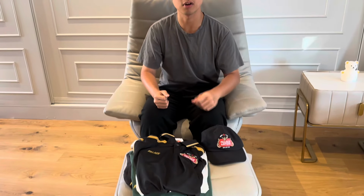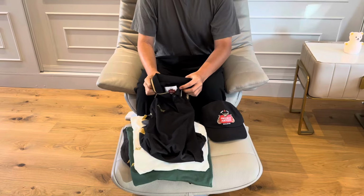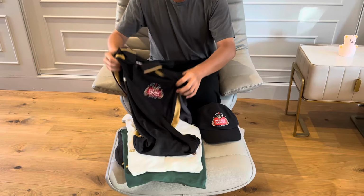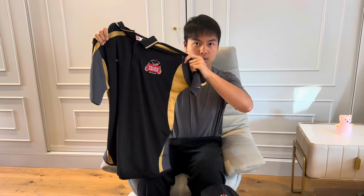The line was very, very long. One of the longer lines I've seen since, I would say, the Palace AMG release. So the first item I'm about to show you is the Palace Artois Tech Polo. It's like a jersey material, but in polo style.